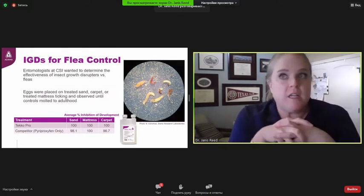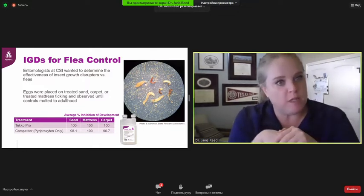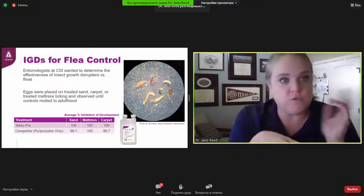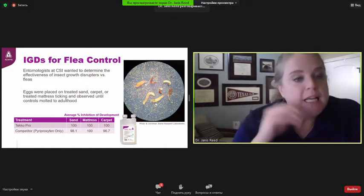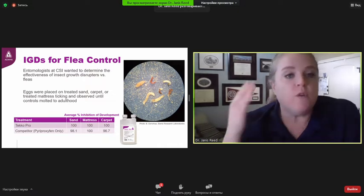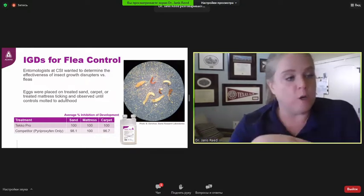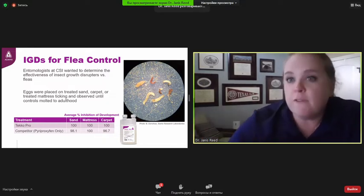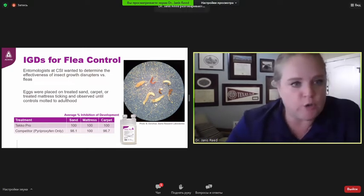So we at CSI wanted to see if there was a benefit to a second IGD in our Teco Pro formulation. We wanted to determine the effectiveness of these insect growth disruptors versus fleas by taking groups of individual eggs and placing them on previously treated sand, carpet, or mattress ticking. If you imagine what this mimics, it mimics something like sandy soil, carpet on the interior of a home, or anything like a dog bed or a tufted couch, where the eggs could roll down into a crack or a crevice area.